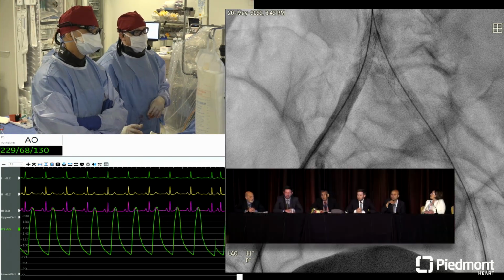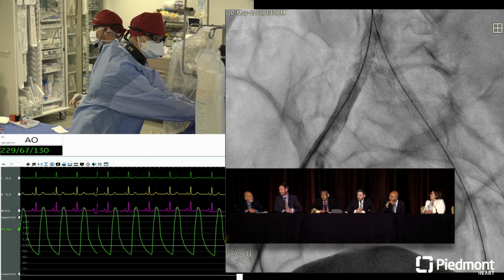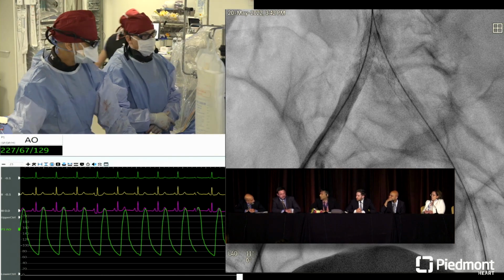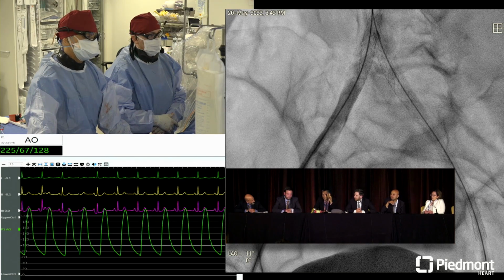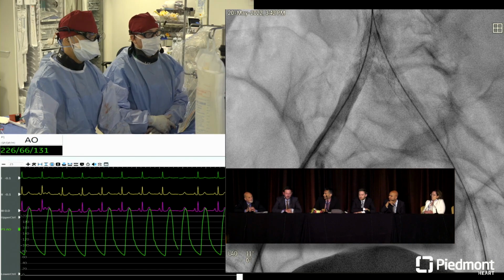Is anybody on the panel that would use a 980 balloon expandable stent in the external here as opposed to self-expanding? I would just use self-expanding. I don't know, either one would work. I'd probably do self-expanding, but how far down you're going to have to go is the big issue here.